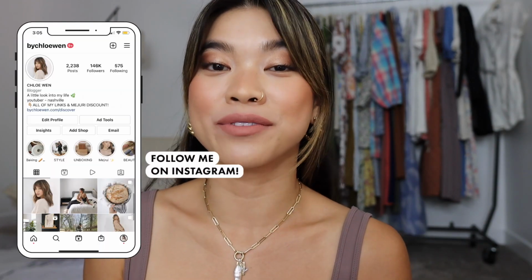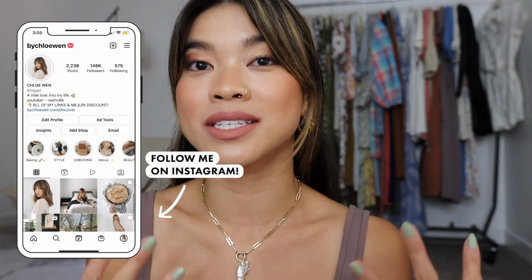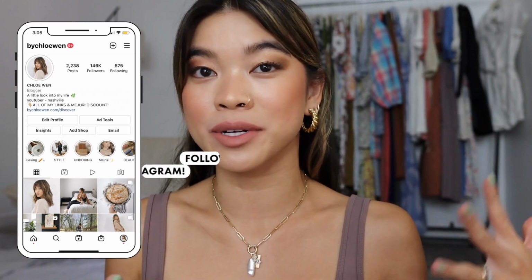Enjoyed seeing all of the swatches on me and my skin. I hope it was helpful. Maybe you have a similar skin tone to me and it helped you pick out which shade to get.